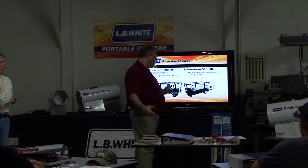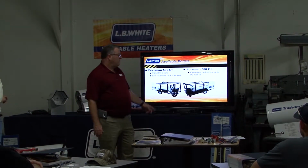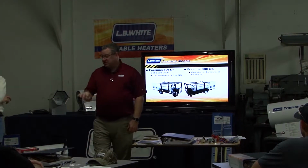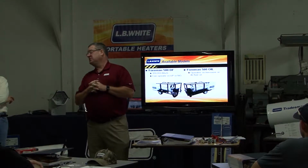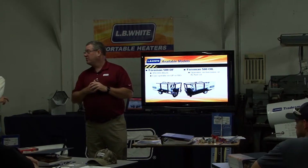Our model's available right now. It's the 500,000 BTU, which is standard output. But we will have it available on either a dual fuel, which is the one seen here, which once again is propane and natural gas, or an oil-fired unit, which is pretty much the exact same model, but it's going to have a fuel tank underneath it and a different burner.